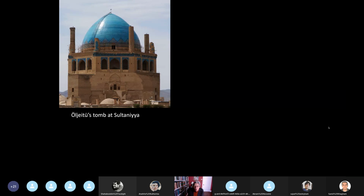The first is the tomb of Uljaitu at Sultaniyah that I think you all know well.